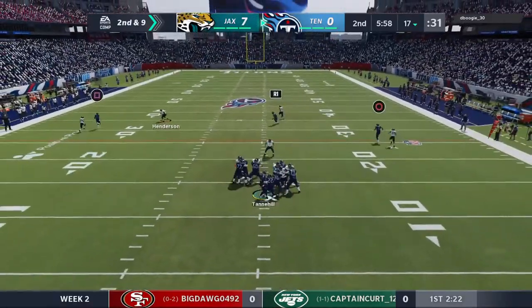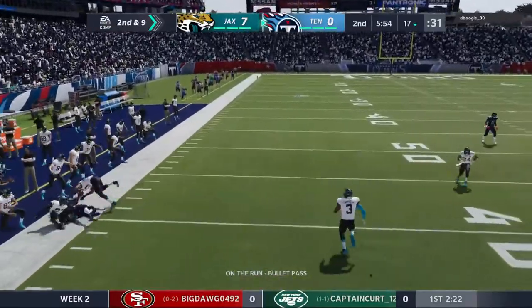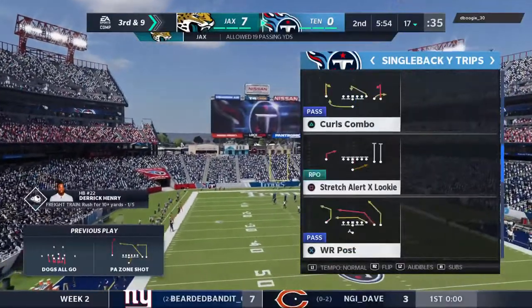Tannehill with a play fake to Henry. He'll throw instead. Being chased out left. And that'll be incomplete. Took a pretty good shot as he tried to pull that one in. Couldn't hang on. Third down.